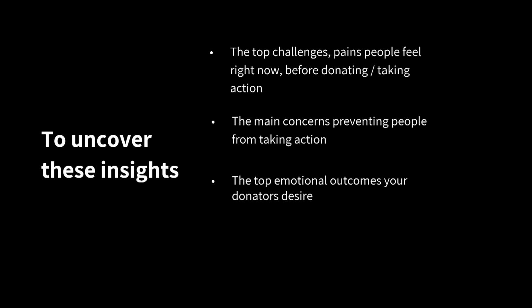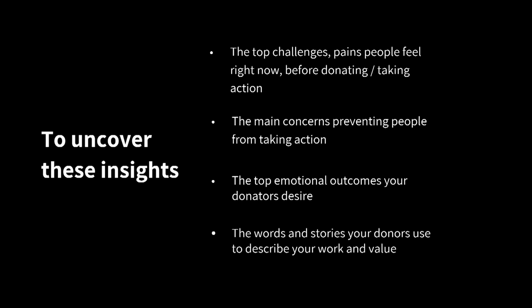The top emotional outcomes your donors and the people in your prospects desire. What do they want to feel? And the words and the stories that they care about, that they use to describe you. And I want to tell you that if you know the answers to these questions, there won't be one page on your website that you won't know how to fix.